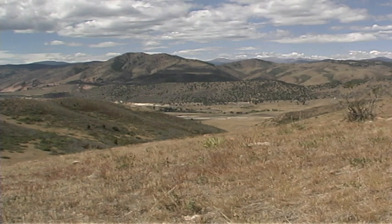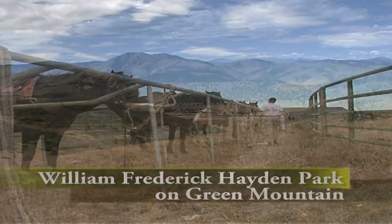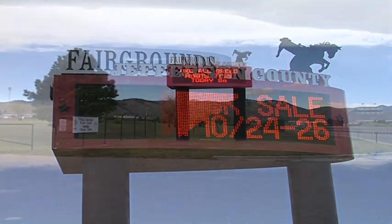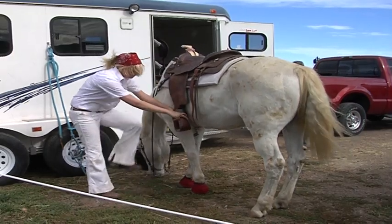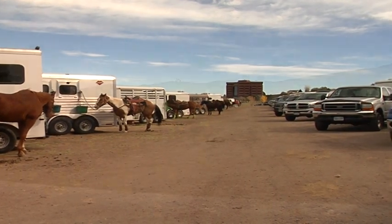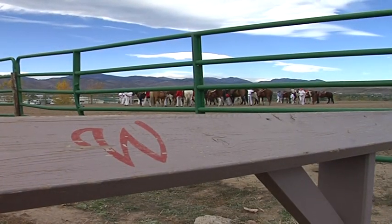Another beautiful area to ride in is William Frederick Hayden Park on Green Mountain at C-470 and West Alameda Avenue. Most equestrians access William Frederick Hayden Park from the north side behind the Jefferson County Fairgrounds at 6th Avenue in Indiana. The public is welcome to park trucks and trailers near the Western Airs facility any day but Saturday. On Saturdays, park in the Jeffco Fairgrounds lot. At the Western Airs facilities, you'll have access to tie rails and arenas there any day but Saturday, when the club practices.